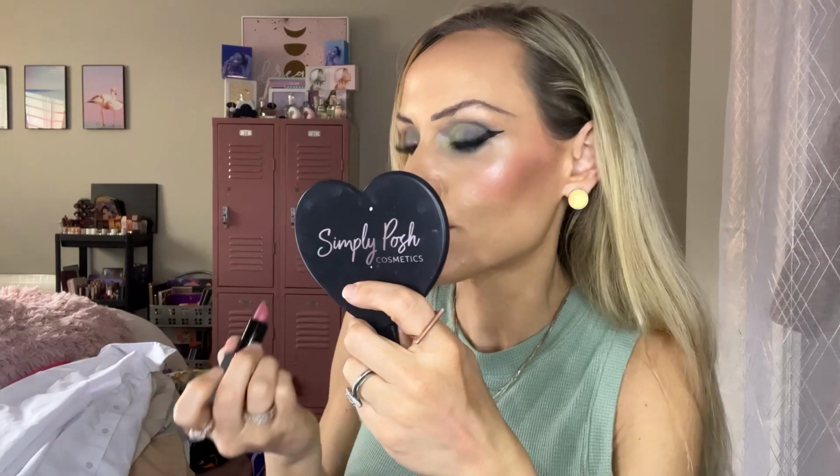It's a little more pinky than I thought it was going to be. It's really pretty, so smooth. So dang pigmented. Whoa. Dang, that formula is good. Not the right shade though, I don't think, with this look. Let me see. Kind of has a vanilla scent. I don't know if this lip shade is doing it for me. I love this shade, just not really with the look.